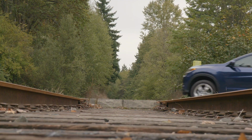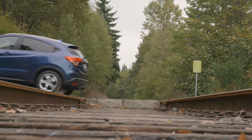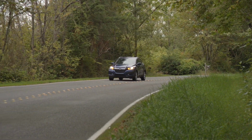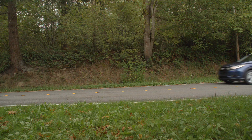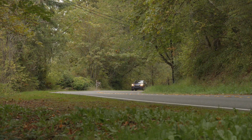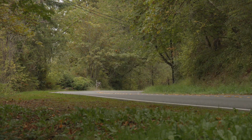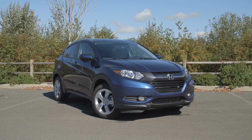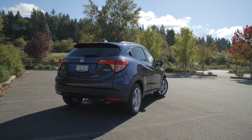It's this small size and excellent suspension engineering that makes this little Honda so much fun to drive. 141 horsepower may not sound like much, but in a car that weighs about 3,000 pounds, it's more than good enough for everyday driving. The model we're testing today gets up to 32 miles per gallon thanks to the CVT and all-wheel drive. If you go with a two-wheel drive model, the HR-V can get up to 35 on the EPA test. So that's a better choice for in-town commuters.